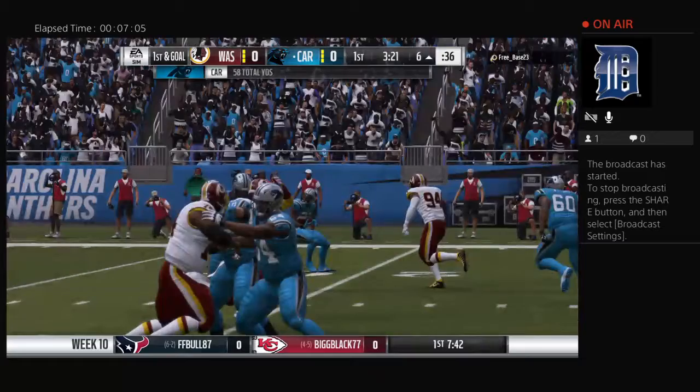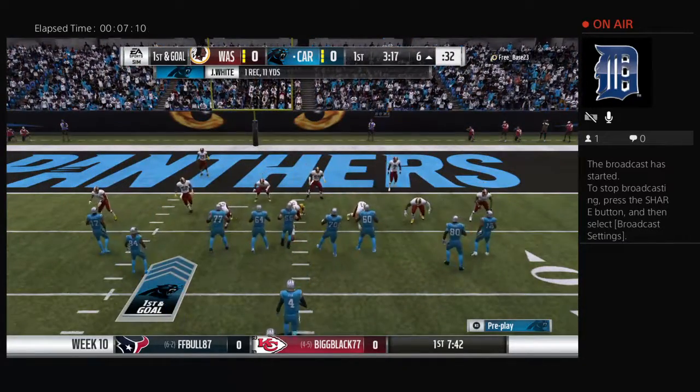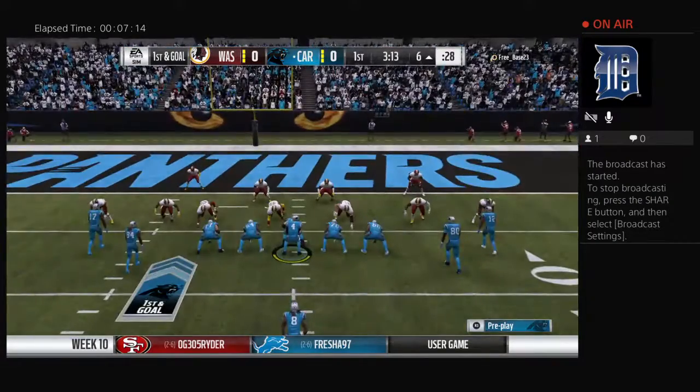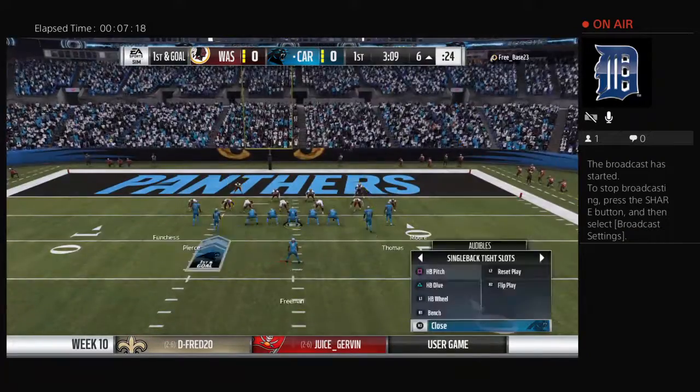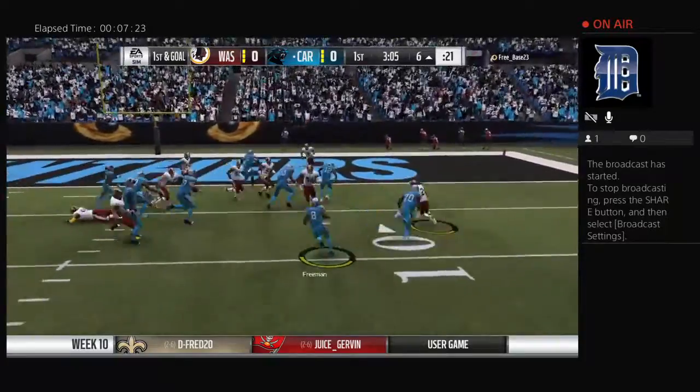His passing's been on point on this drive, hasn't it? Been very accurate, gotten the ball downfield, gained nice chunks of yardage. But now, in this situation, the field is really condensed, partner. So if he's going to throw the football, that has to be pinpoint here. I was going to ask you about that. Field shrinks, has to be sharper, but it's been a good opening drive so far.